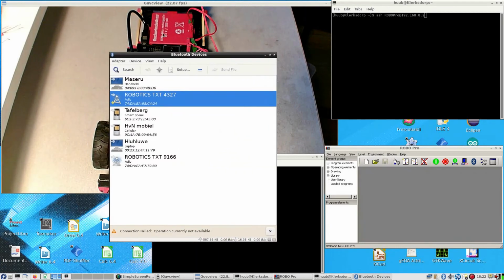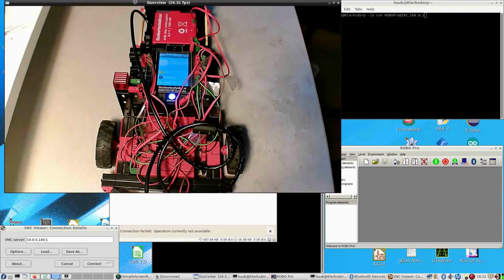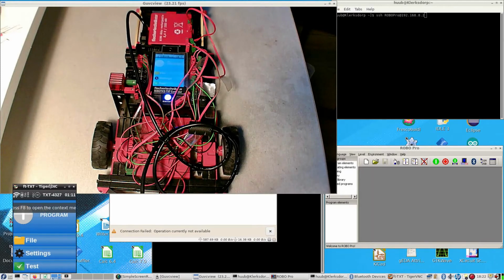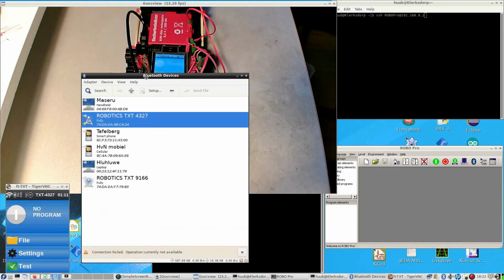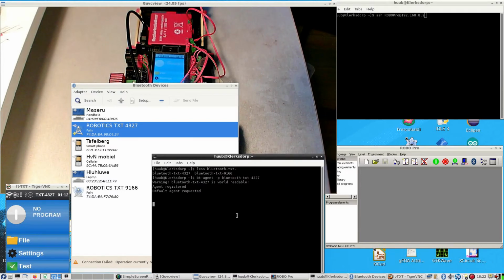Now I can, of course, take this one as well. This is without a doubt VNC, virtual network computing. Yep, there you go. Connection failed. Really? Operation currently not available. No registering agent. Again.